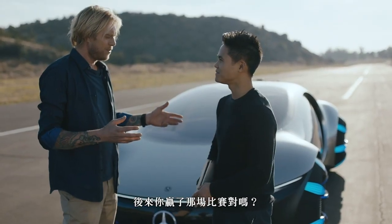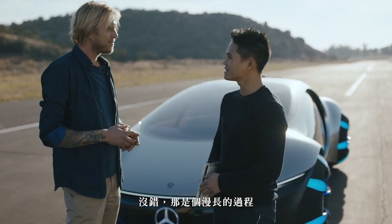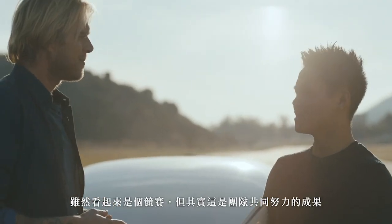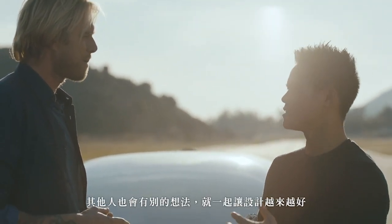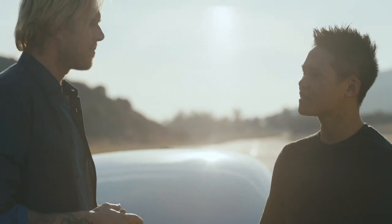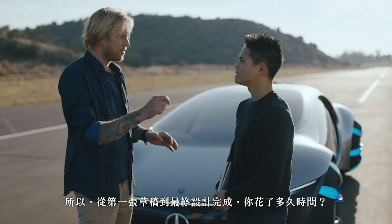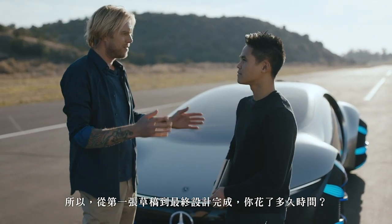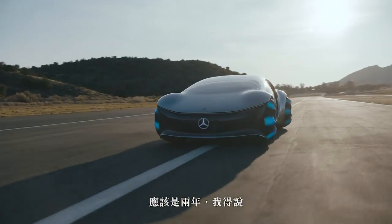And then you actually won the competition? Yes, it was a long process. Internally, it's a competition, but in the end, it's a team effort because you get some ideas and the other one gets some ideas and the designs keep getting better. So how long did it take from the first line on a drawing until the design was ready? It was like 2 years, I would say.